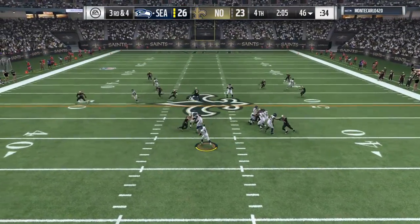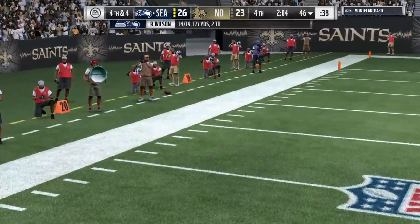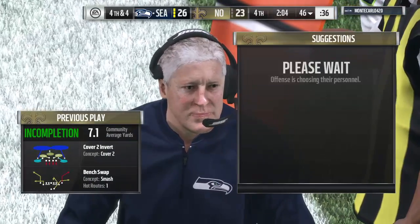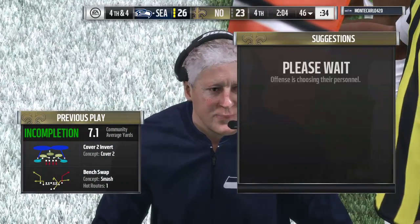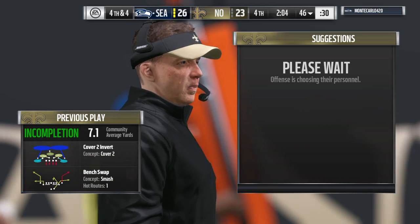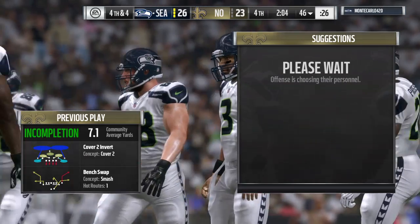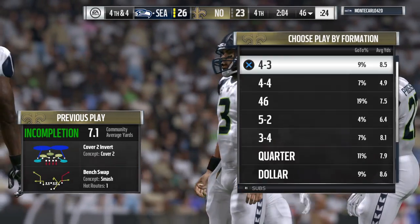From the gun on 3rd down, Wilson. And this is going to be incomplete. The intended target, Doug Baldwin. And it's 4th and 4. I'm not sure we could spot any tendency here on this 3rd down. They could have run it or passed it. Either one was available. They chose to try and get it through the air, but they were unsuccessful.